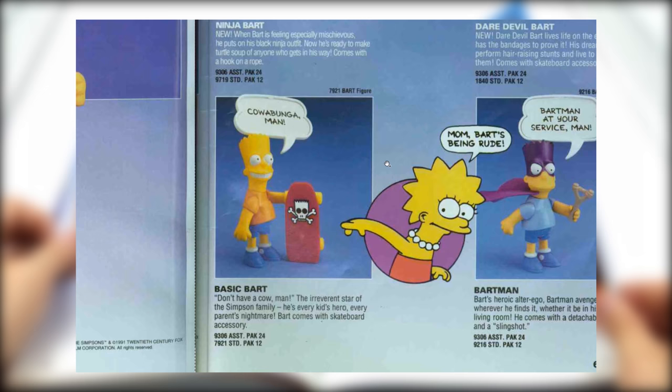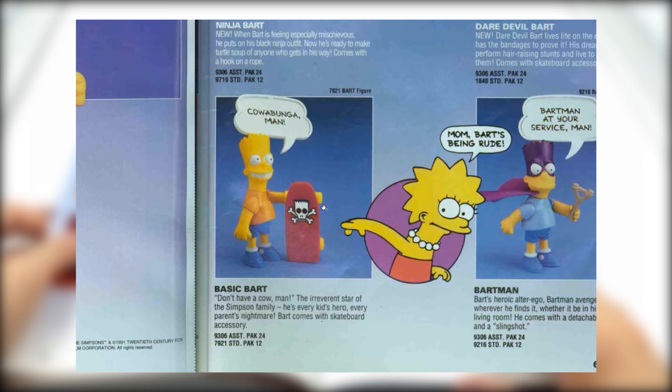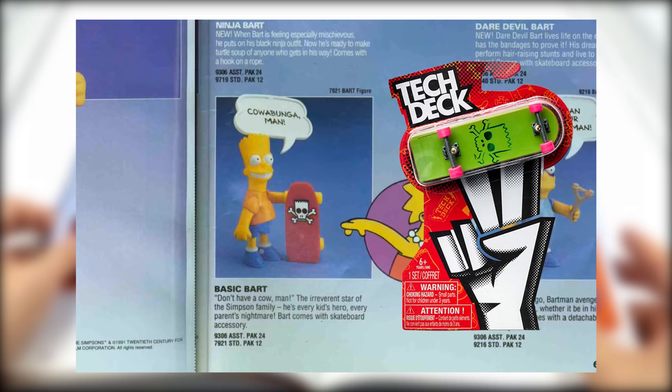Don't have a cow, man. The irreverent star of the Simpsons family. He's every kid's hero, every parent's nightmare. Bart comes with a skateboard accessory. That's funny, I got the Simpsons Tech Deck set. It has the Bart logo on it. And here's Lisa, just making sure that Mom knows what's going on.